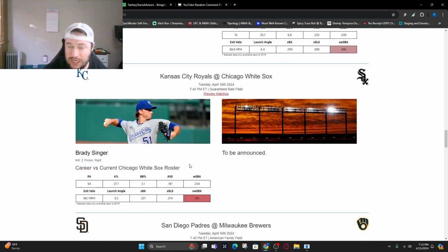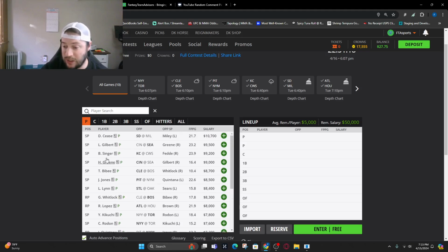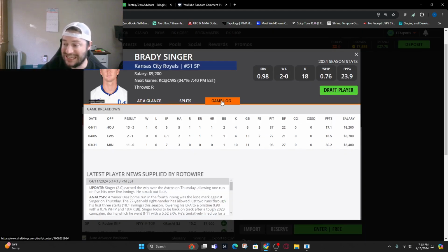Royals at the White Sox, Brady Singer versus to be announced. It does not matter who's pitching for the White Sox. Love Brady Singer. Absolutely love Brady Singer here. I would take Brady Singer in a heartbeat. I would take Kansas City bats. So we look at Singer. He's the third highest priced pitcher on the slate at $9,200.